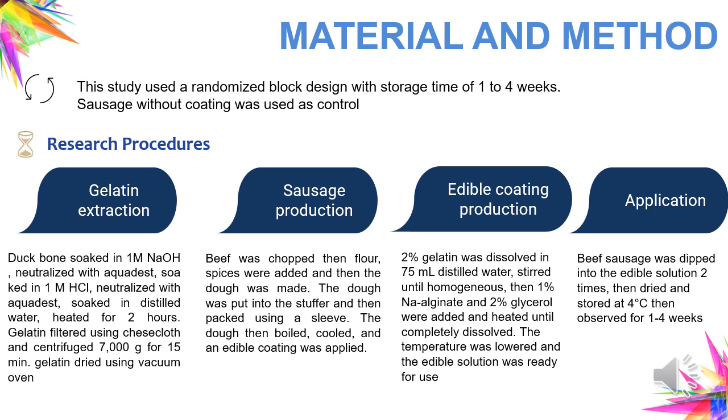The third procedure was edible coating production. 2% of gelatin was dissolved in 75 ml distilled water, stirred until homogeneous, then 1% sodium alginate and 2% glycerol were added and heated until completely dissolved. The temperature was lowered and the edible solution was ready for use.